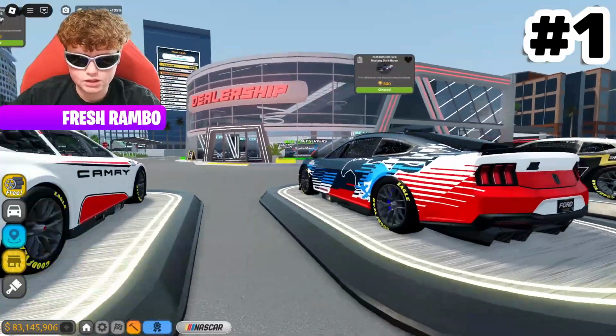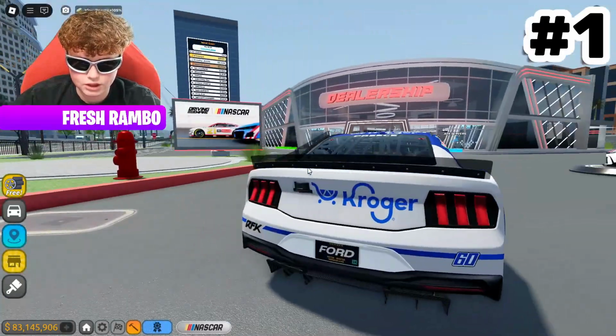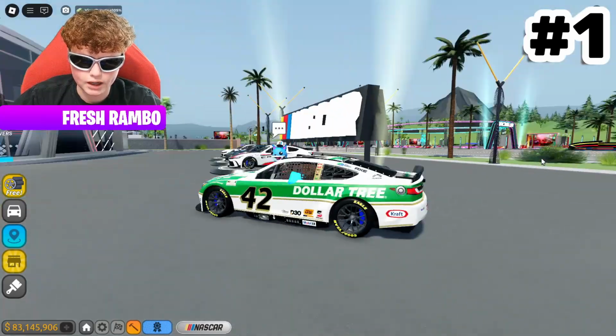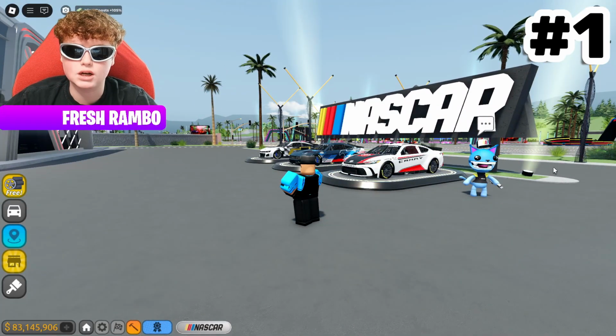But yeah, if you change the wrap on these cars, the license plate might disappear, because on this one I changed it and it's still there, but I changed the Toyota one and it did disappear. So it's completely random, I guess. But yeah, some have license plates and some don't. Really weird, but let's get on to the next secret.